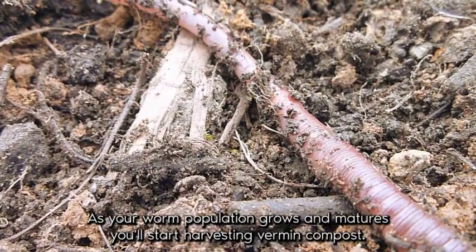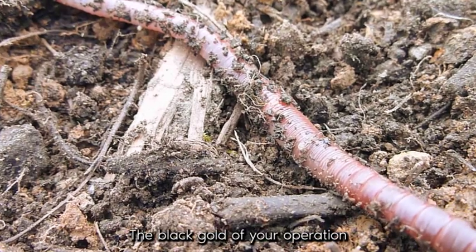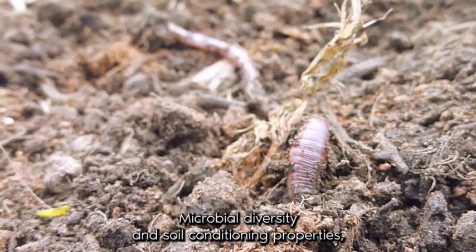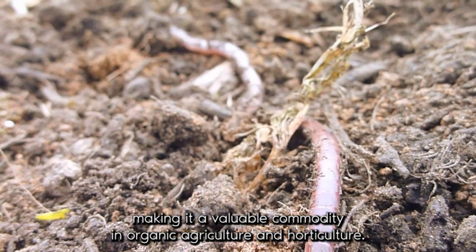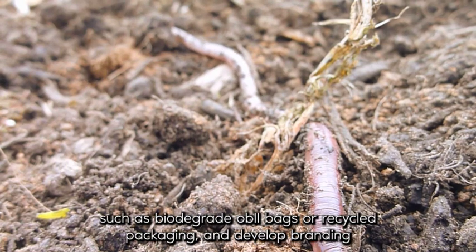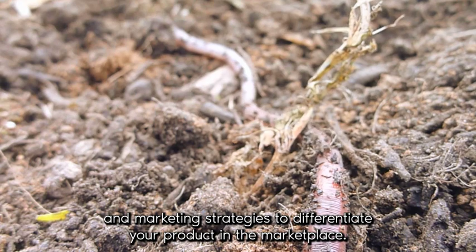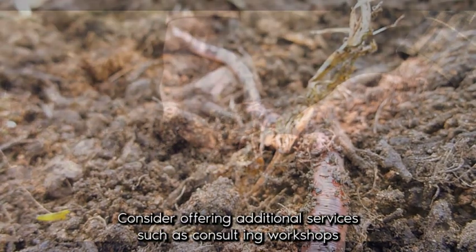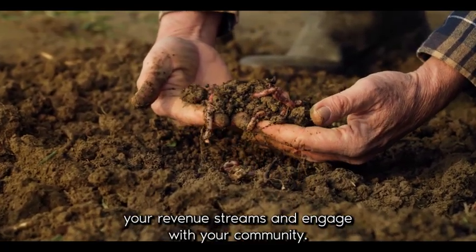As your worm population grows and matures, you'll start harvesting vermicompost, the black gold of your operation. Vermicompost is prized for its high nutrient content, microbial diversity, and soil conditioning properties, making it a valuable commodity in organic agriculture and horticulture. Package your vermicompost in eco-friendly containers, such as biodegradable bags or recycled packaging, and develop branding and marketing strategies to differentiate your product in the marketplace. Consider offering additional services such as consulting, workshops, or subscription-based composting programs to diversify your revenue streams and engage with your community.